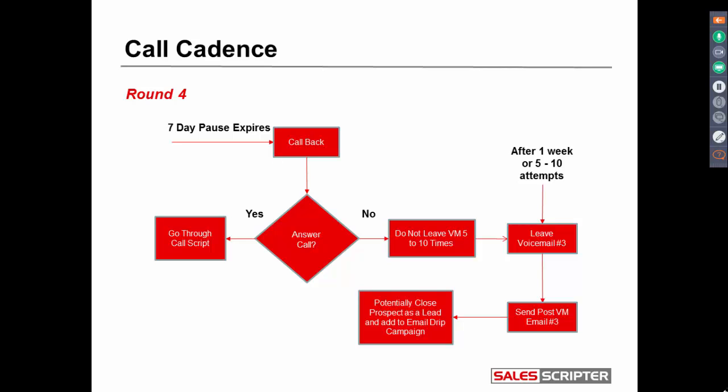Now at this point maybe a month has taken place in terms of time. We've sent multiple emails, we've left multiple voicemails, and whatnot. We could potentially close this prospect and label it under the category of we really tried and we're not going to continue to waste too much time.